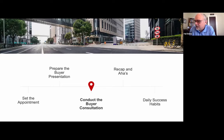Get it in the hands of people who can put it out there and refer it to their friends so that they can take a look and see what you're about and see what your value proposition is. But by all means, we're going to get that ready. We're going to get it into people's hands in advance of the buyer's consultation itself, because it does a lot of the heavy lifting. It's a little bit like a pre-listing presentation on the listing side.